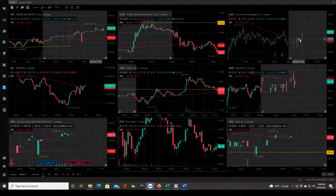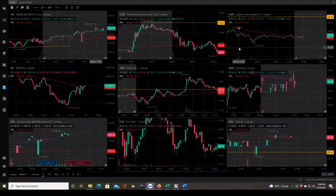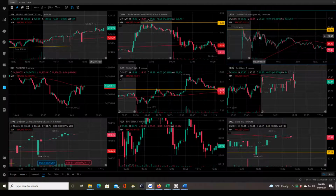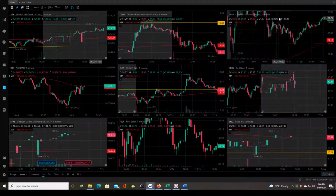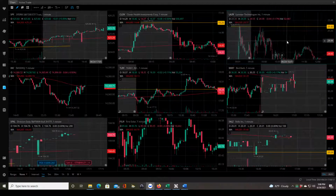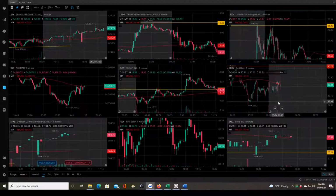And then let's take a look at LAZR. I don't think that ever got above the previous high. It started to head that way and then never broke out through it and then just continued to sell off. So again, that kept me from trading a weaker stock.